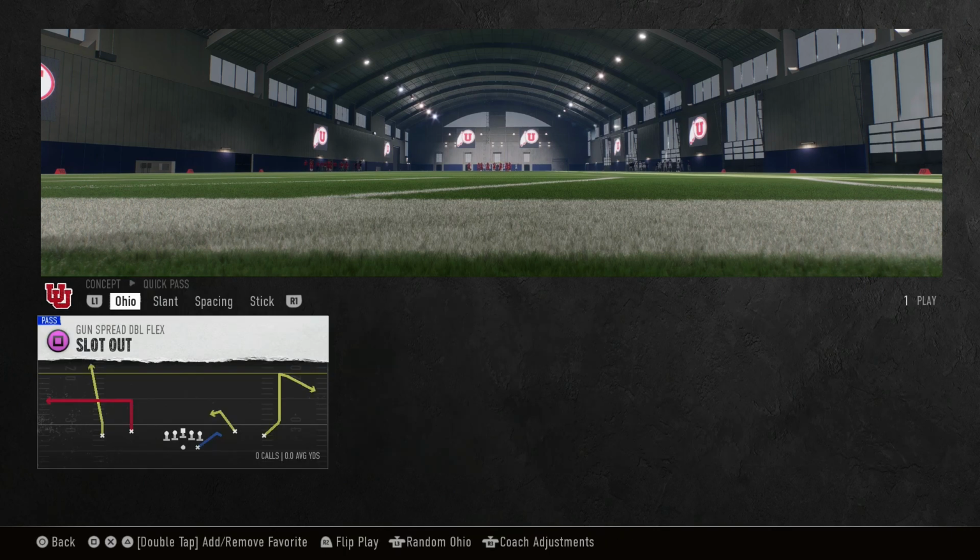Let's go to quick pass. Now, again, this is a pro style offense, which means the passing attack should be quite varied in terms of your concepts.